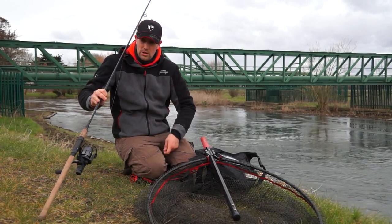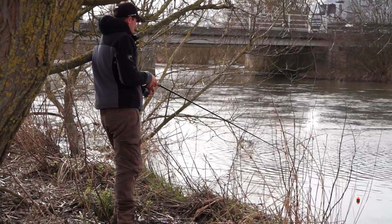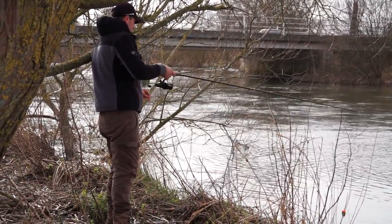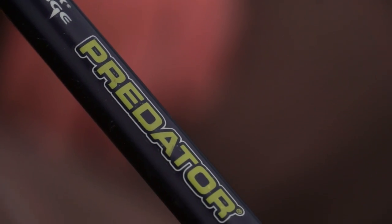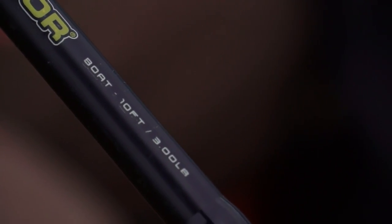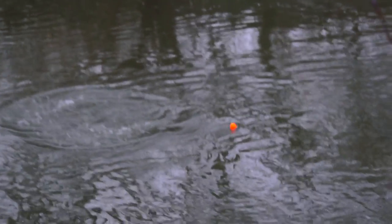Now, with regards to rod and reel, you can see a lot of the swims that we're fishing here today, we're just fishing a yard or so out from the bank. So we don't need a long rod, we don't need a particularly powerful rod. So I'm actually using the RAGE Predator boat rod, and that's a 10-foot rod, which is absolutely perfect for getting in under all the overhanging trees and everything else without getting tangled up. So it's 10 foot of a 3-pound test curve, and it's quite a through action, which is perfect for absorbing the lunges of powerful fish when you're fishing close in.